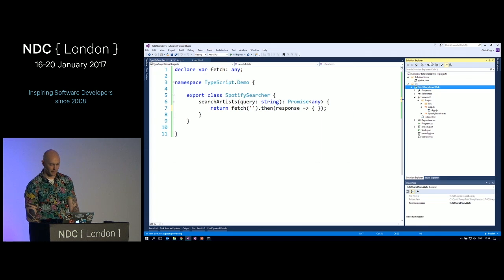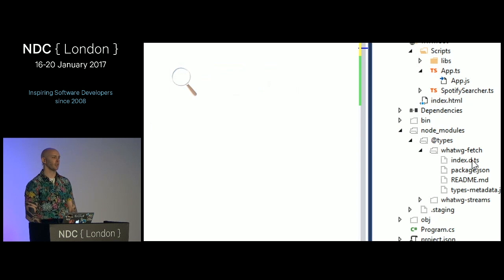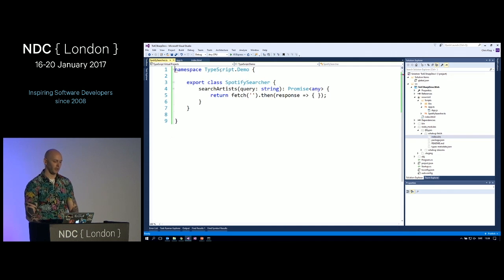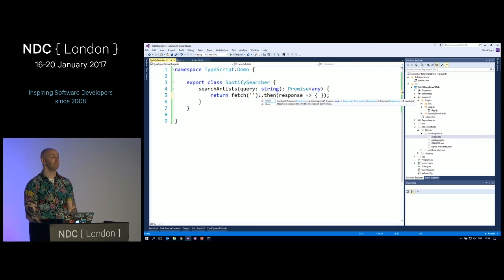That, in turn, if we look inside Visual Studio, adds a node modules folder in which it adds an @types, in which it adds a TypeScript file called index.d.ts. And if we look at that, it's basically a TypeScript file that only includes interfaces that defines what fetch actually does, what the API for fetch is. The cool thing is that now this complains and goes, cannot declare block scoped variable fetch. Nope. I can't, because Visual Studio has already looked into the @types folder, located the index file, figured out that there is something called fetch available, and now it gives me IntelliSense. Sweet.